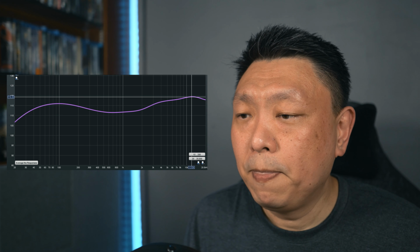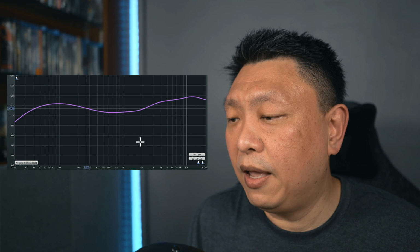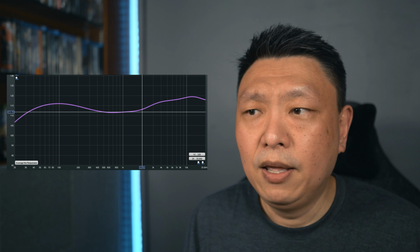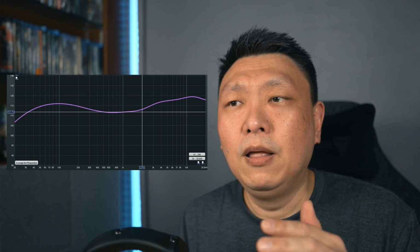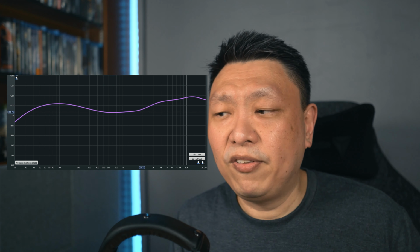Okay, there's a dip here, between I would say 300 Hertz all the way up to 3 kilohertz. Most human voice, male and female, will fall roughly within this range. So that is slightly recessed.